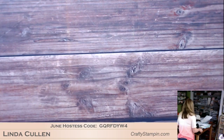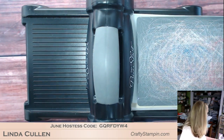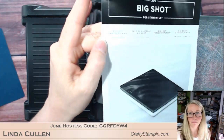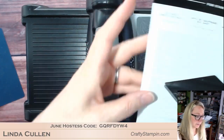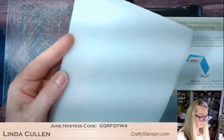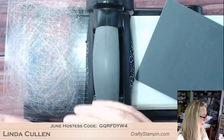So let me pull over my Big Shot, and I am using, where'd the pieces go? All right, this is also new in the new catalog. This is the Big Shot embossing mat. It comes with 3 pieces, and I've set this all up so I can remember. It's got this white embossing plate, it's got a thick rubber mat, and it's got a thinner rubber mat.